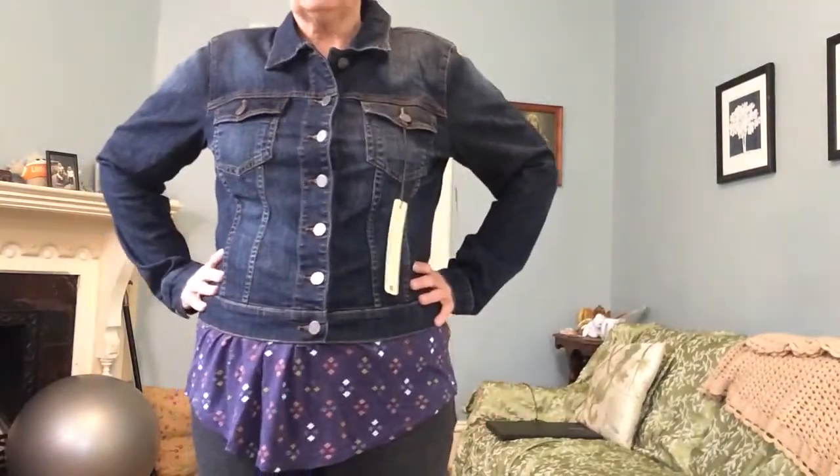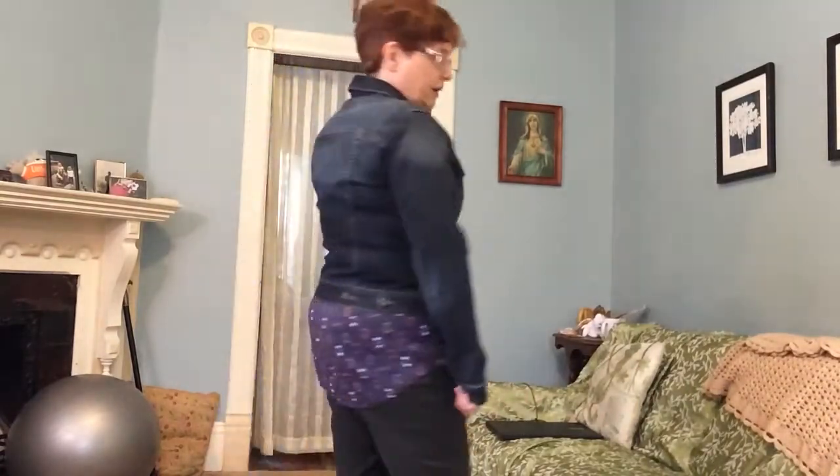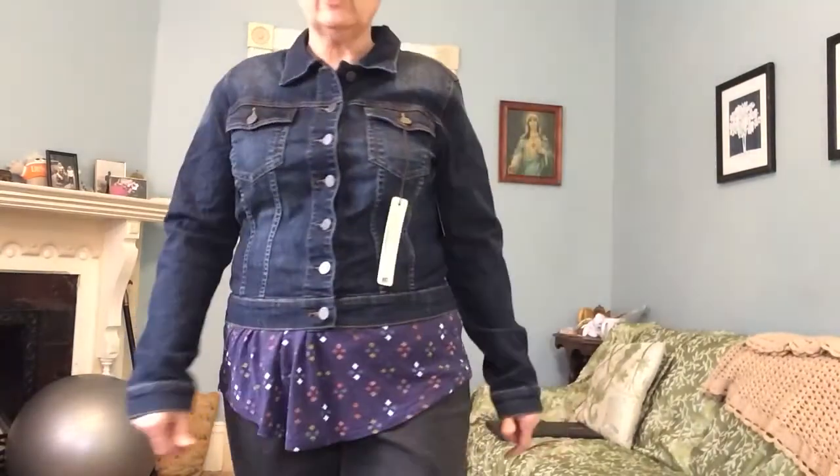I actually had it on last night for about 10 minutes. I wasn't doing anything messy. I just wanted to see how it felt if I moved around in it. And I liked it a lot. And then I wanted to stick my hands in the pockets. There's no pockets. There's no pockets on the inside.